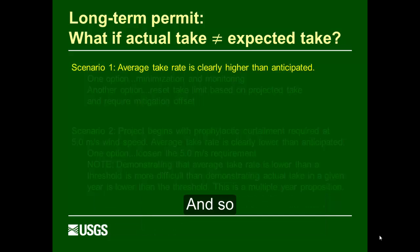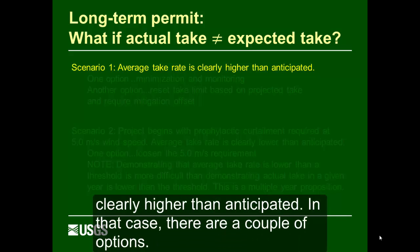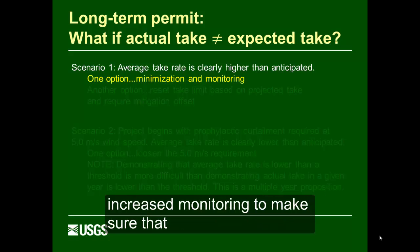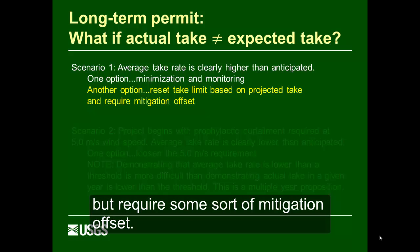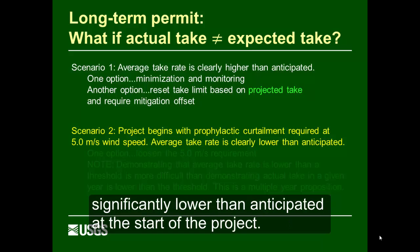And so there are a couple of scenarios where that could happen. One is that the average take rate is clearly higher than anticipated. In that case, there are a couple of options. One is to implement some sort of minimization and monitoring. It could be, in the case of bats, curtailment at lower wind speeds, increased monitoring to make sure that our rate really is in line with expectations. Or another option would be to reset the take limit based on the projected take, but require some sort of mitigation offset.